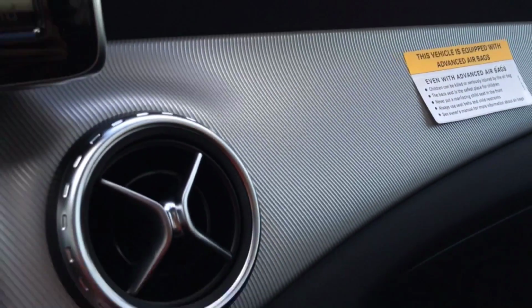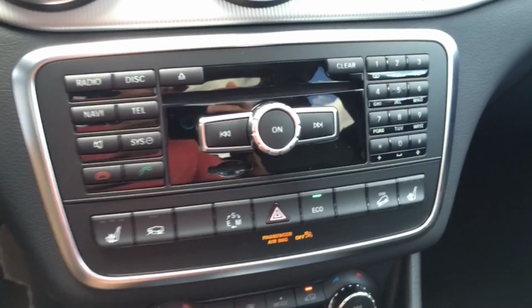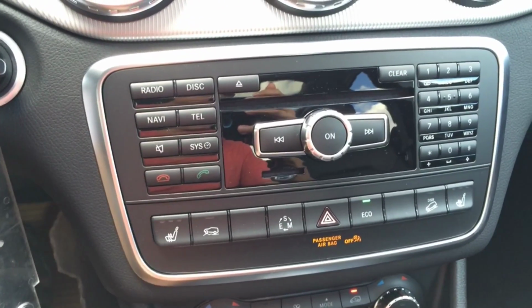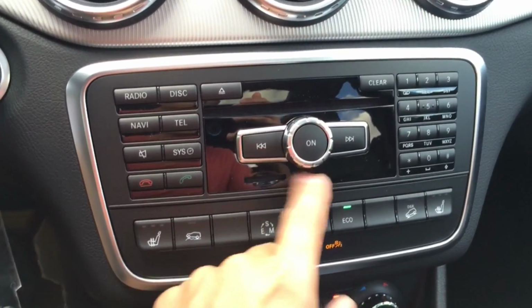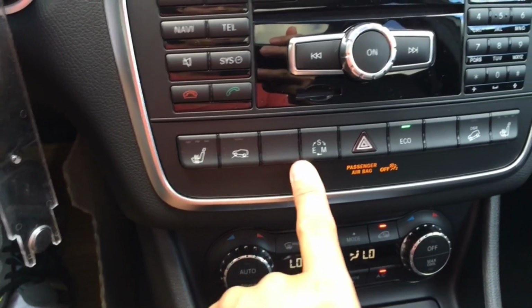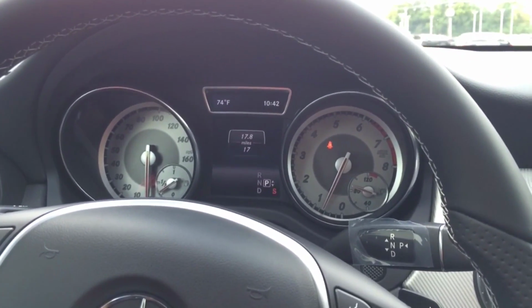Beautiful aluminum trims on the center dash. And in the middle here on the dash you have the different sources as well as the telephone controls. In the middle you have the on and off buttons. Here you have the 3-stage heated seat, and the different driving modes: sport, eco, and manual mode.